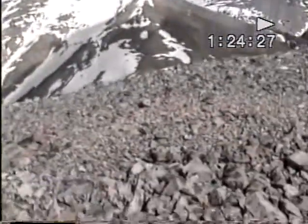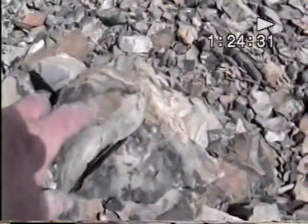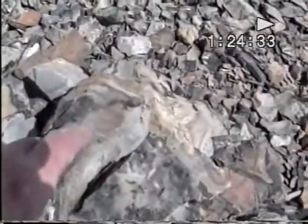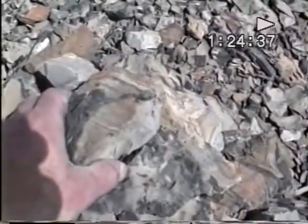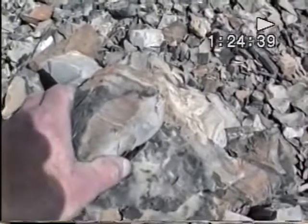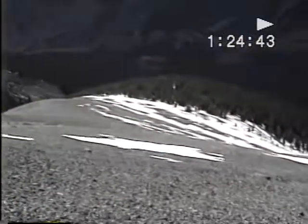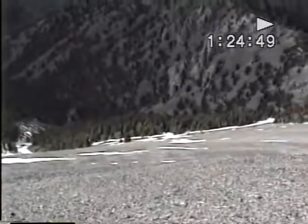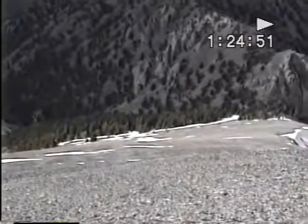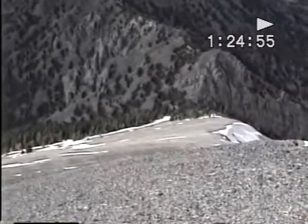Back up on Whitebird, when I talk about coral-bearing limestone, can you see the striations in there made from different layers of mud? Can you imagine the top of this mountain was once the bottom of a seabed? We are descending on the north ridge of Whitebird to that rugged saddle.